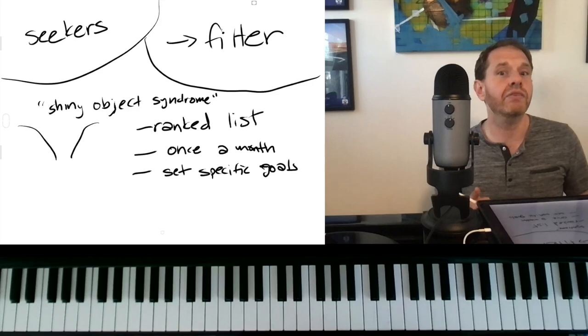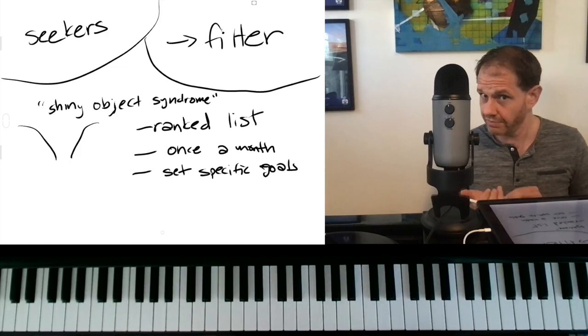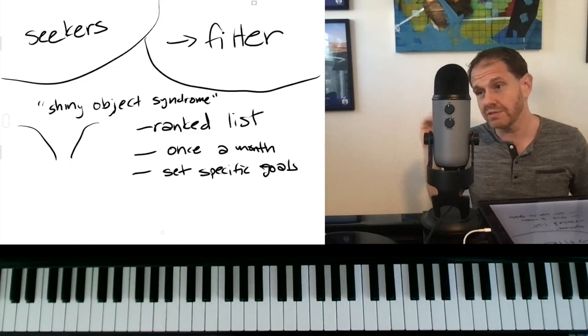Those are good goals. But you're going to have to also zero in and set more specific goals, right? More short-term goals and also more measurable goals so that we can feel good about ourselves. So it could be a monthly goal of, you know, I want to be able to play this lick in all 12 keys at this tempo.